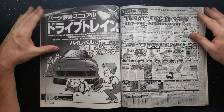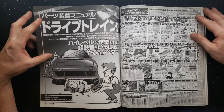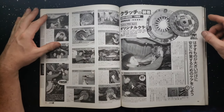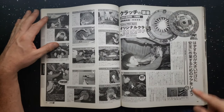Drivetrain. The drivetrain. Nothing in this is going to be easy. They're using a torque wrench here on a diff. Ooh. Ugh. She's holding a two-way up like it's a trophy. You need special tools. Okay. Changing a clutch. I wouldn't give it 5 stars. I mean, it's a pain in the ass, but it's not overly difficult.